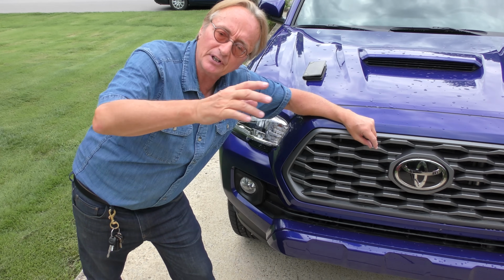It's all tied in with a network of computers. So it certainly makes driving much more enjoyable when you're using cruise control. My wife tried it out.